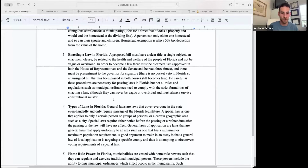All right, enacting law in Florida. A proposed bill must have a clear title, a single subject, an enactment clause, be related to the health and welfare of the people of Florida, and not be vague or overbroad. In order to become a law, there must be bicameralism, approved in both the House of Representatives and the Senate, and be read 3 times, and there must be presentment to the governor for signature. There's no pocket veto in Florida, so an unsigned bill that has been passed in both houses still becomes law.